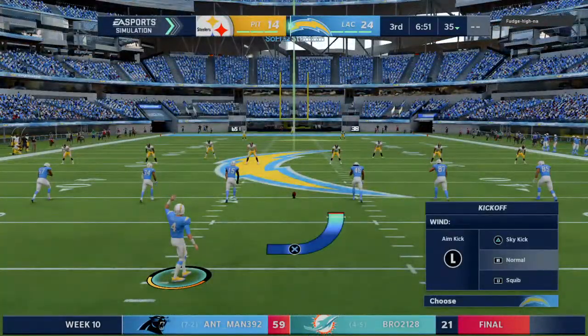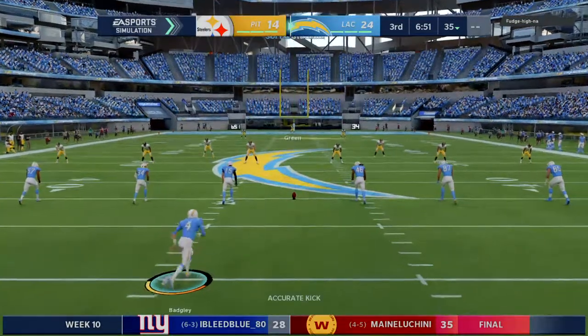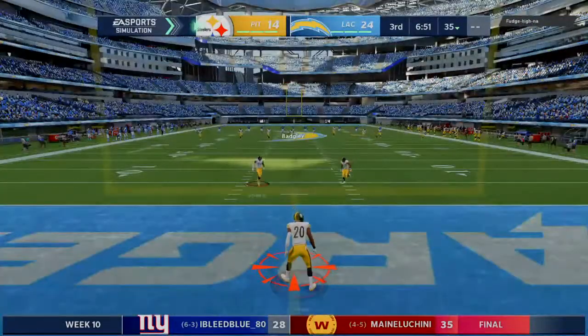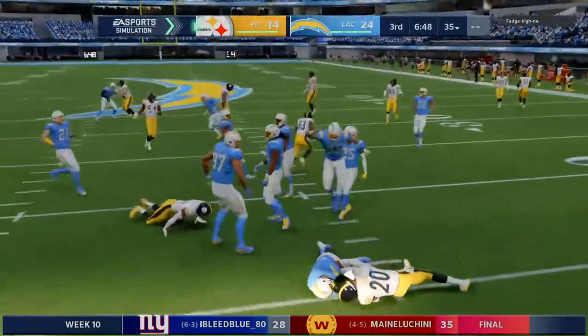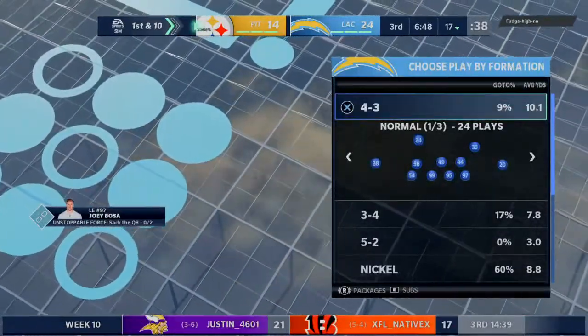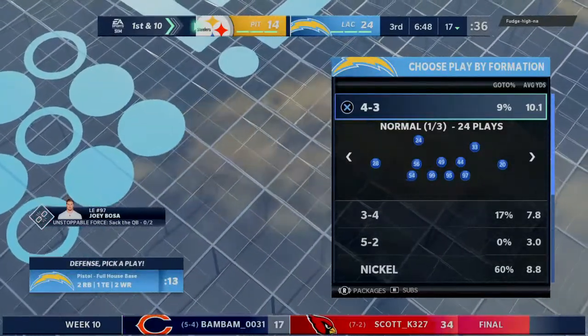Michael Badgley to kick off for the Chargers. So let's try this again. After the kick return TD, here's yet another kickoff. Fielded in the end zone. And he will be brought down here inside the 20. Good coverage as he's dropped at the 17. At their own 17-yard line.